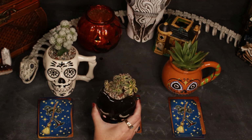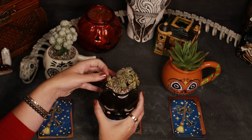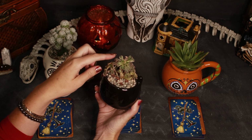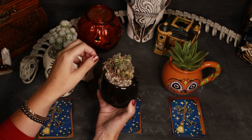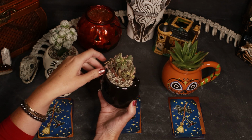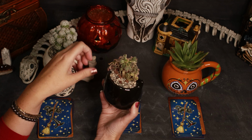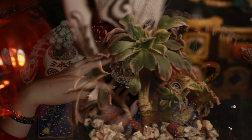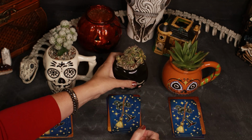Our black cat planter. The plant in this is an Aeonium arboretum. It is variegated, which means that the leaves are different colors, and you've got green and some white, almost yellowish, and some pinkish. It'll get pinker. That pinkier color will come out the more that it's in the sunlight. This particular one is also crested, which means that one of the stems is flat. If you take a look at the back of it, one stem is flat, the other one is round. And then the plants kind of grow off of it in a crest.